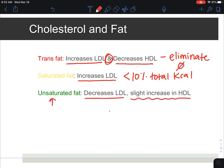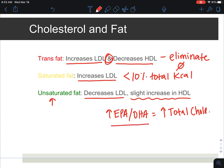Now, there are some studies that show an increase in EPA and DHA, which are those healthy omega-3s that are found in fatty fish, might have a slight increase to total cholesterol. And there are some hypotheses there as to because it increases our HDL, that is why it increases our total cholesterol. But the health benefits of consuming high amounts of EPA and DHA far exceed the risk of increasing the total cholesterol, because there's a whole other host of healthy benefits of increasing EPA and DHA.